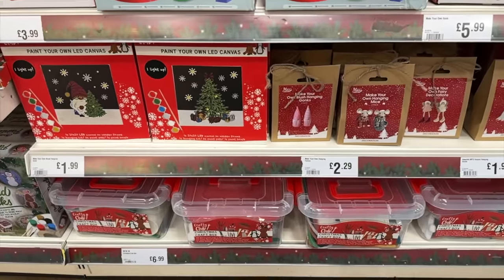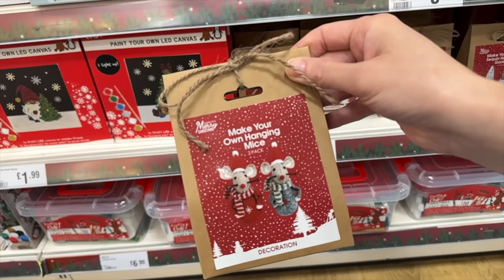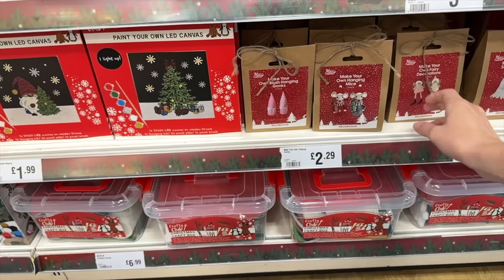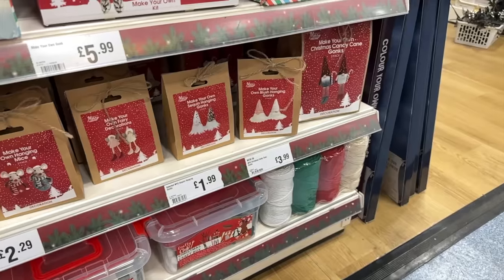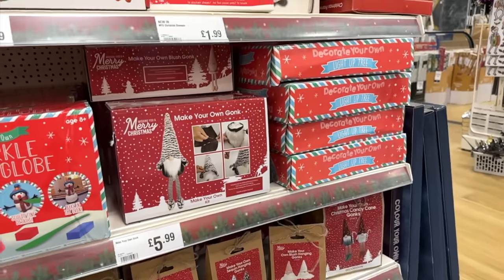Oh look, create your own hanging mice. They look similar to the ones we saw in HomeSense. If you haven't seen that video, I'll link it below and at the end of this video so you can check that out. They also do create your own hanging angels. Very cool.